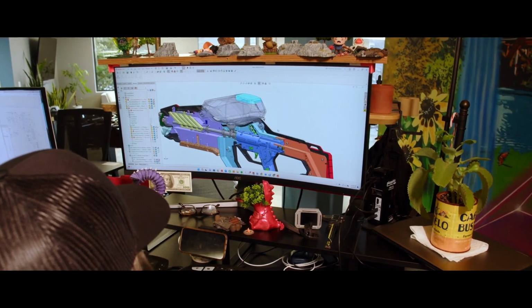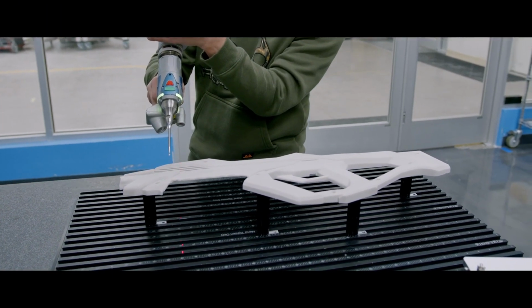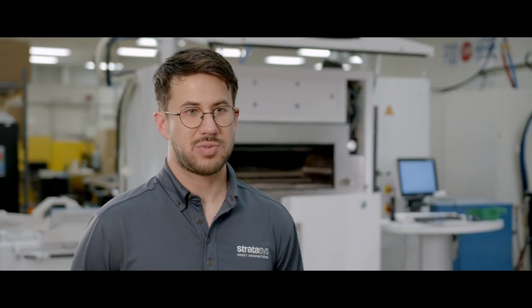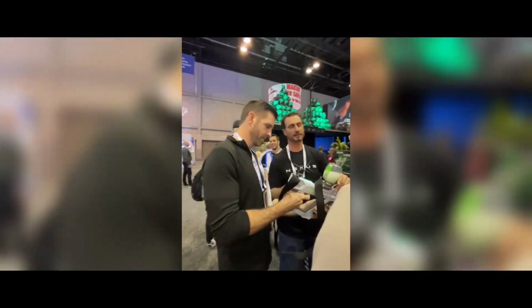Stratasys Direct helped us design housings for our blasters such that they could be produced in a very clean finish. Really important part of selecting a prototype process was getting something that was rugged but beautiful to look at. For the Nexus project, they were going to be displaying these parts at a trade show and they had to be fully usable. So these parts had to stand up to all sorts of people touching, using, running around with them, and even potentially dropping them.